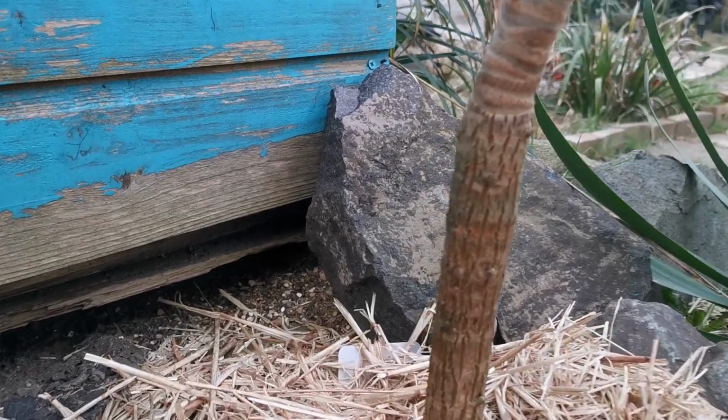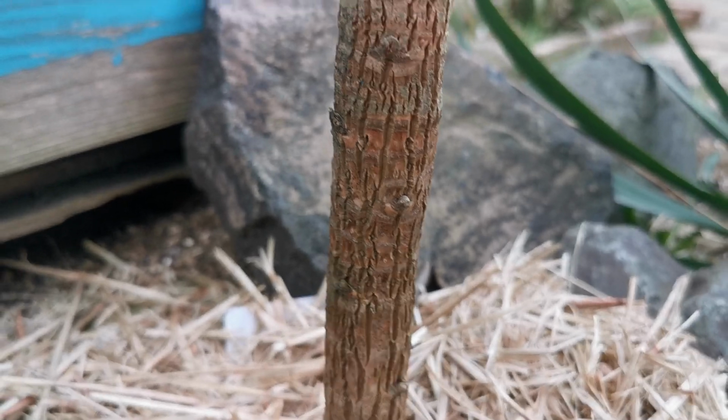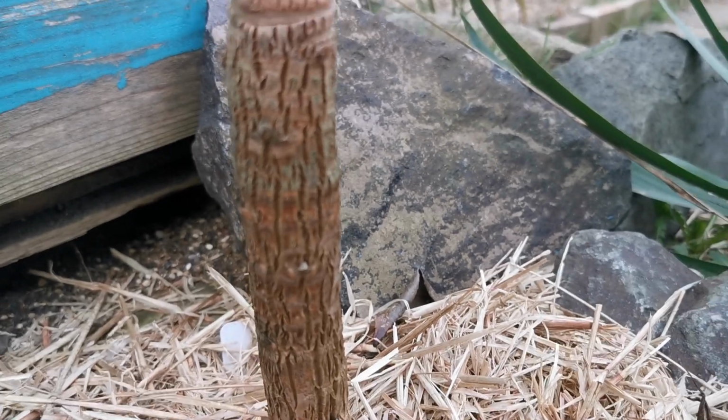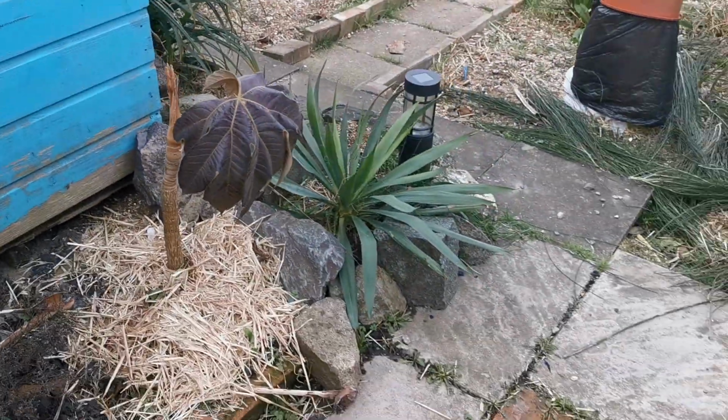One thing I am seeing on it though, guys, it almost looks like you've got little offshoots coming off of it here. Now again, I'm not sure if that's going to be putting anything different out, but it'll be interesting to see. You can almost see on there. But we'll have to see. Anyway, we'll check that out in the spring there.